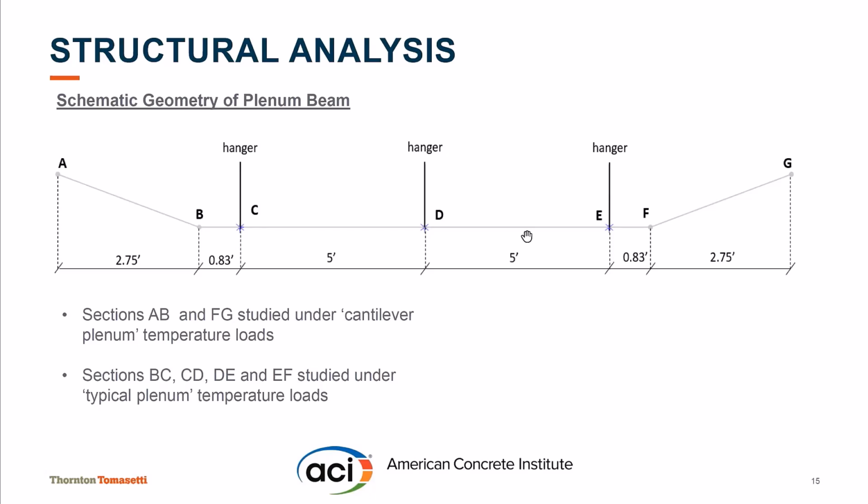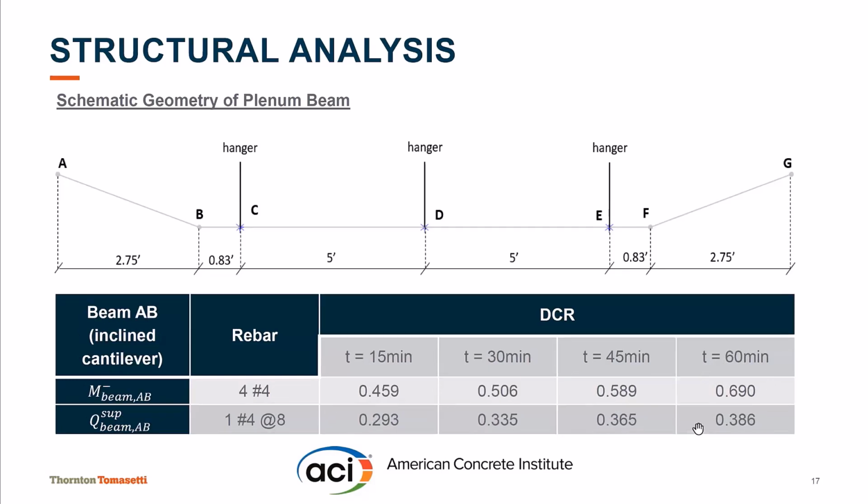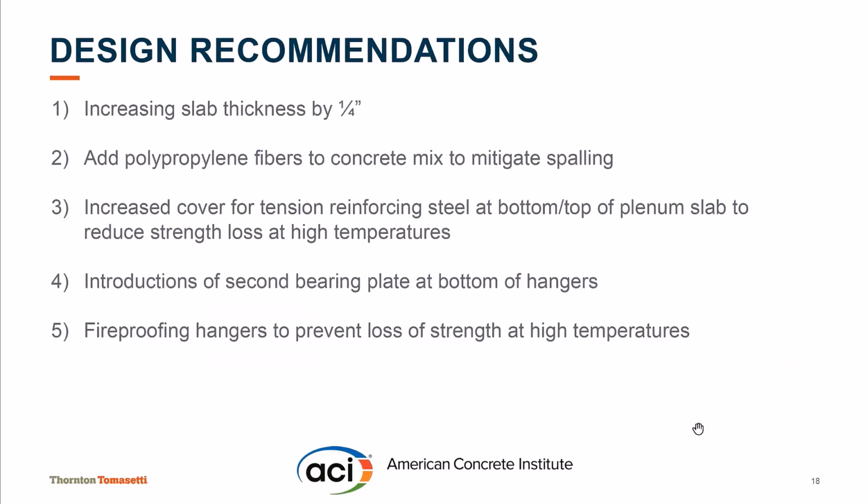Here I'm showing a schematic of the beams themselves. And here I'm showing that even for the cantilever portion of the beams, we had a satisfactory demand capacity ratio, even at 60 minutes after the fire starts. So for the beam design, we didn't have to recommend anything in addition to what the original design was already there to do. So in our analysis, we relied on the presence of a concrete cover.